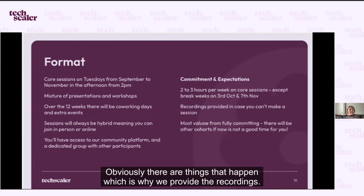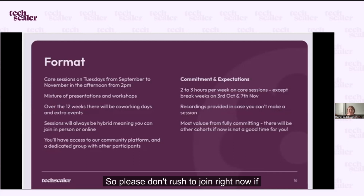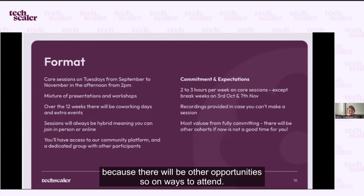Obviously, there are things that happen, which is why we provide the recordings, but we just want to mention that there will be other cohorts of this program. So please don't rush to join right now if it doesn't feel like the time where you're going to be able to really jump into it, because there will be other opportunities.